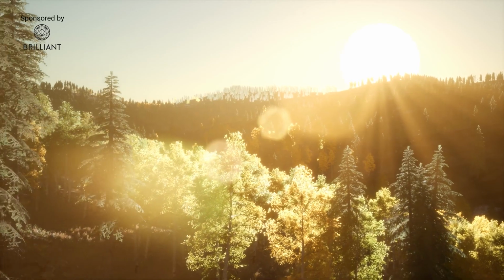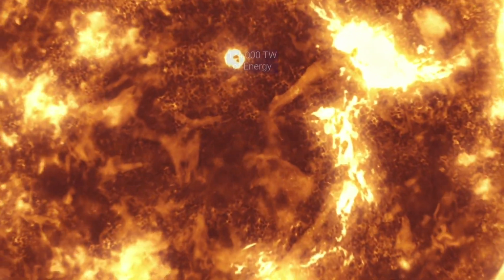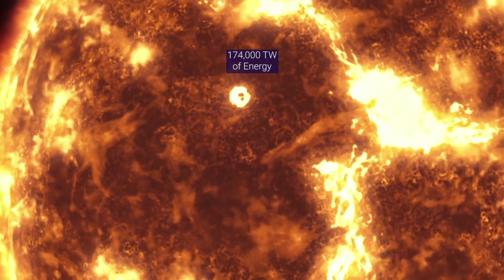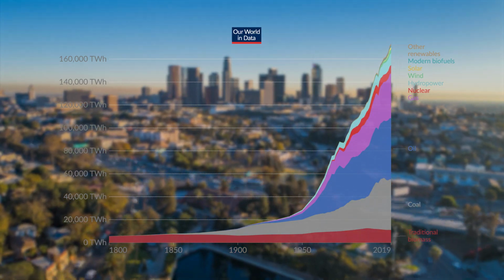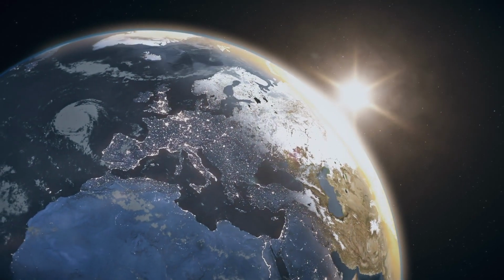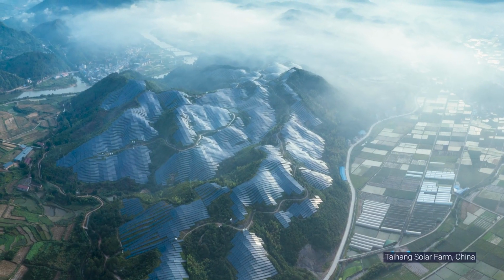Right now, while you're watching this video, a giant fusion reactor 93 million miles away is irradiating the Earth with 174,000 terawatts of energy. That's about as much energy as all of human civilization uses in a year. So why aren't we harnessing this abundant, renewable energy source to meet all of humanity's energy needs? It's not an issue of physical impossibility.